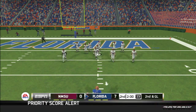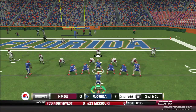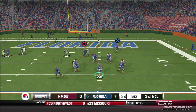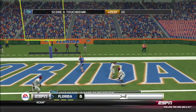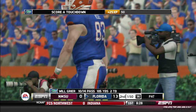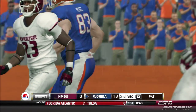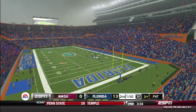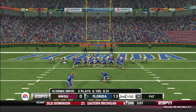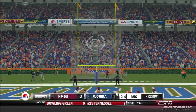From the 8-yard line, it's second down. Mike three. Got his tight end touchdown. He makes the PAT.